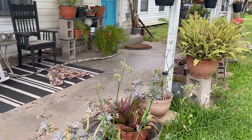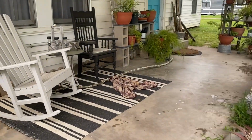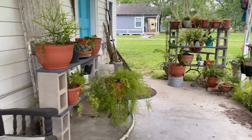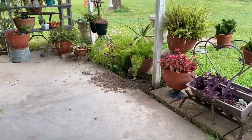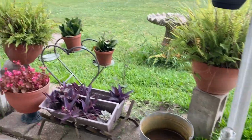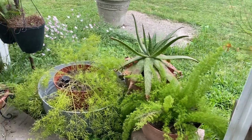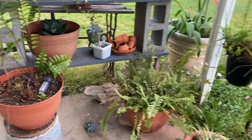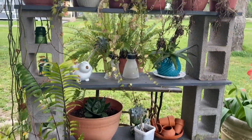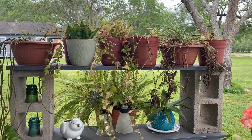2023 Porch refresh. Guys, this is just neglect and mistreatment. The porch is absolutely horrible. Oakley's been digging. The grass is growing. The wind has blown things over. Things didn't survive too well for the winter freeze, and so we've got a lot of work to do.